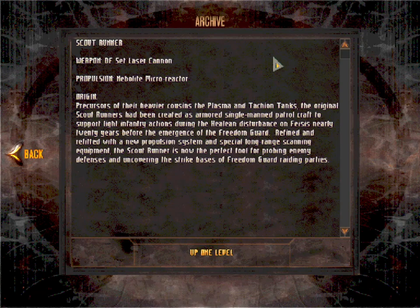disturbance on Physis, nearly 20 years before the emergence of the Freedom Guard, refined and refitted with a new propulsion system and special long-range scanning equipment. The Scout Runner became the perfect tool for probing enemy defenses and uncovering the strike bases of Freedom Guard raiding parties.